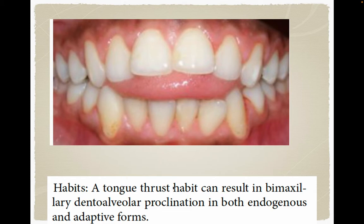Habits, for example, tongue thrusting, as you can see when the tongue is resting between the upper and lower incisors, causing an anterior open bite and proclination of the upper and lower incisors. However, we have discussed that when we discussed the etiology of malocclusion, and we said which one comes first, the chicken or the egg, and it's the same. Is the tongue being the bad guy who's causing this problem, or is the tongue being a good guy who's trying to compensate for the already existing malocclusion?